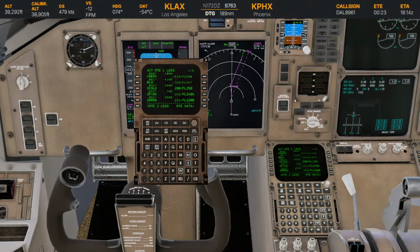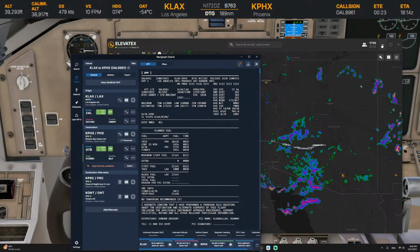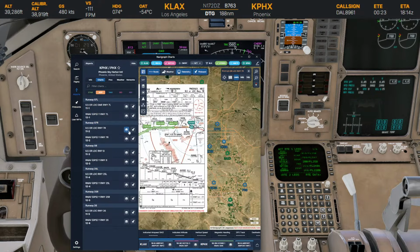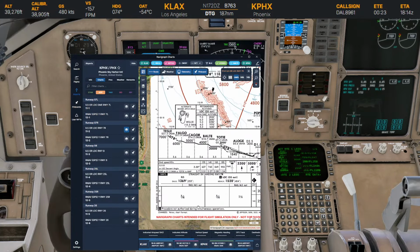Let's go to 07 left here on Navigraph charts. Sorry, 07 right is the one we want. So 07 right. Let's bring that. And let's see. 253.